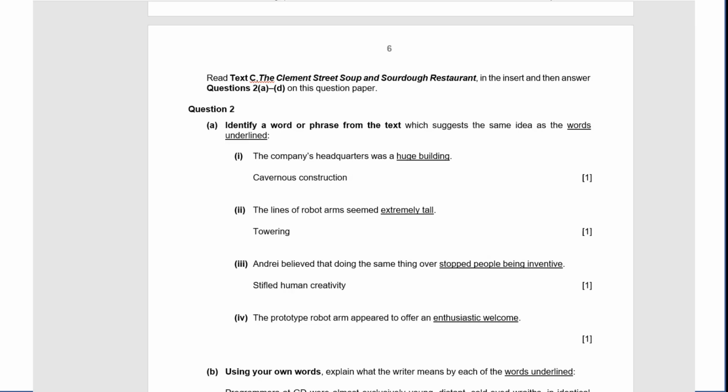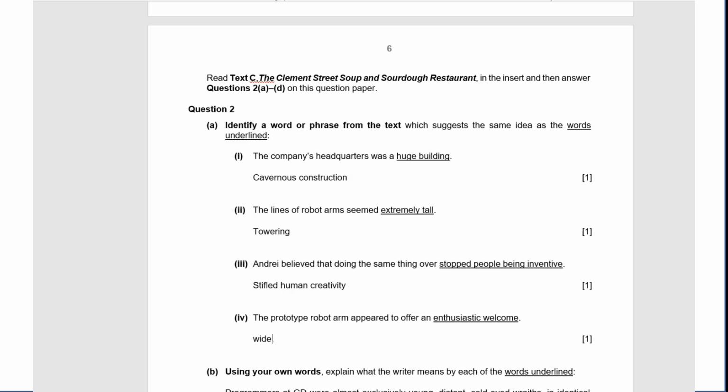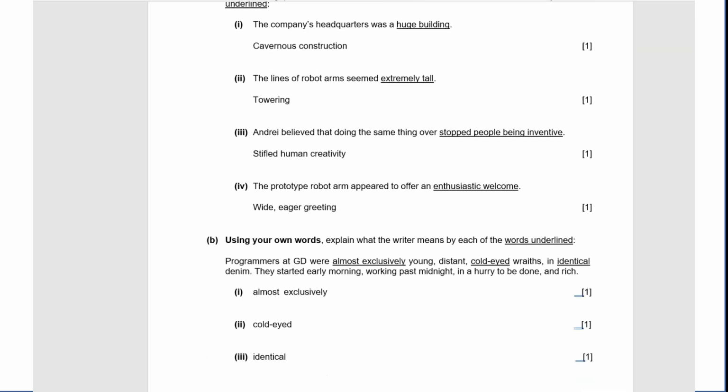And the last one is the prototype robot arm appeared to offer an enthusiastic welcome. I imagine the answer to this one will be in the following paragraph. A 3-jointed limb taller than me you could call and it would wave a wide, eager greeting. And there is our last answer. So let's just put wide, eager greeting. And of course, very much having the same or suggesting the same idea as an enthusiastic welcome. There we go. So let's quickly move on to the B strand.